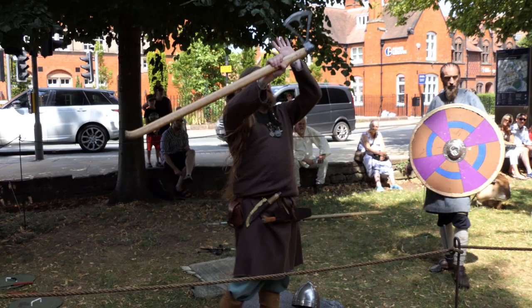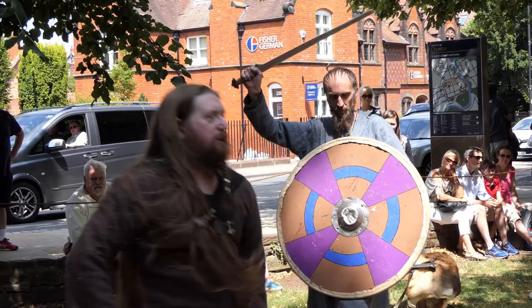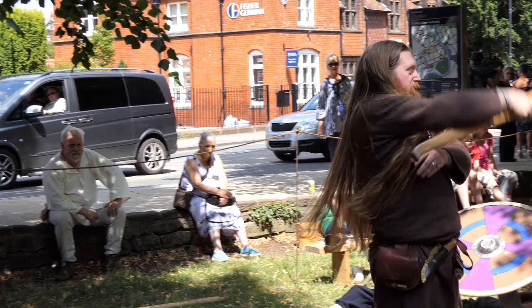This one has got a rather fancy pattern in it. From Gotland in Sweden, it's the crosshead axe. Very nice. This one's good for keeping people at a distance, and it's also good for bringing people down to size. Much like that.